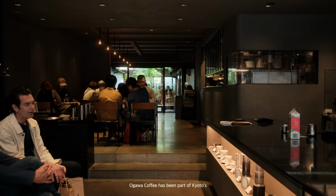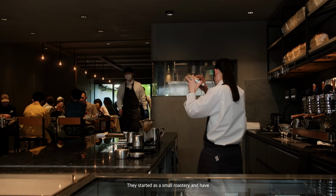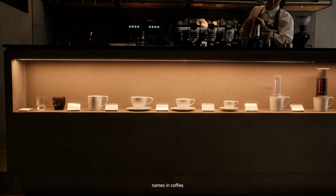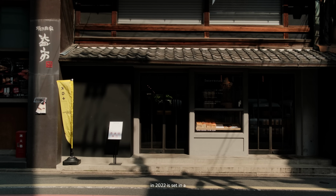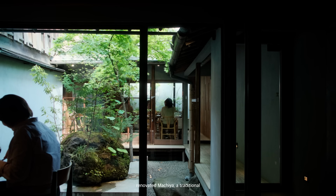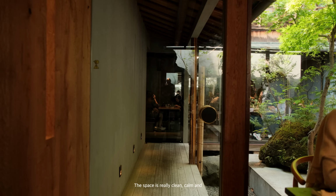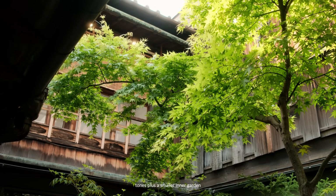Ogawa Coffee has been part of Kyoto's coffee scene since 1952. They started as a small roastery and have since grown into one of Japan's most established names in coffee. The Sakaimachi Nishiki Cafe, which opened in 2022, is set in a renovated machiya, a traditional Kyoto townhouse. The space is really clean, calm, and filled with warm wood tones, plus a smaller inner garden.